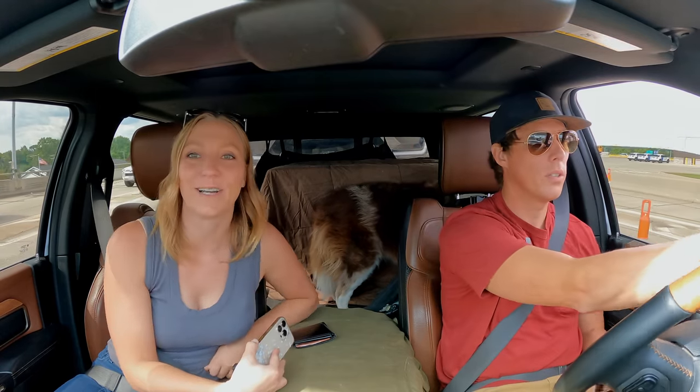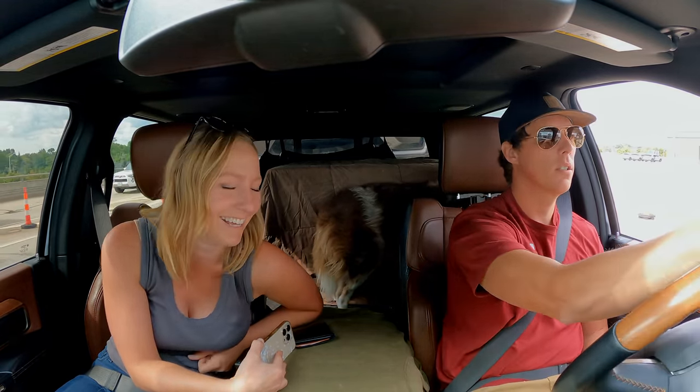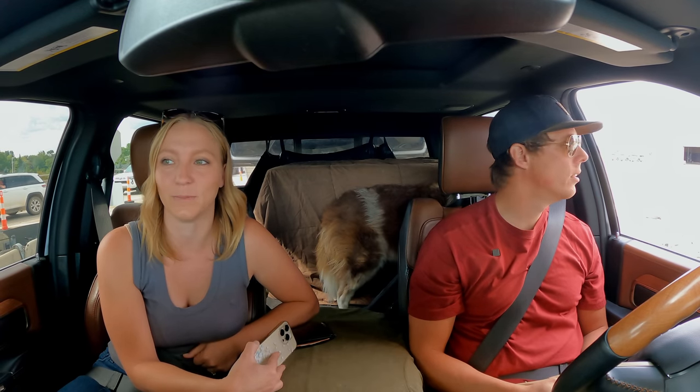Here we go. Just to pay a toll. We've never done that before. I was thinking it wasn't busy enough to be a border crossing. No, this is just the toll part for the bridge.